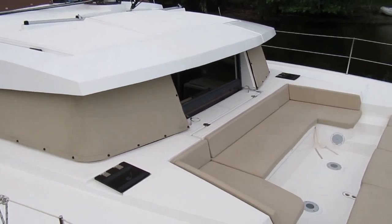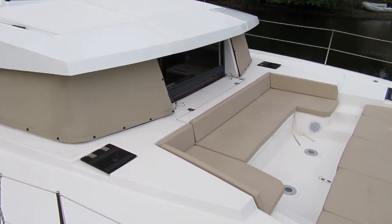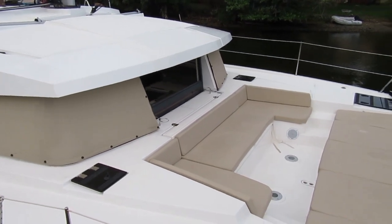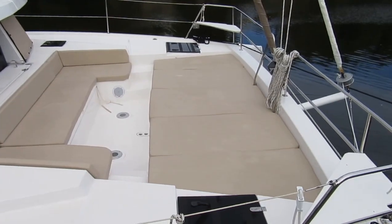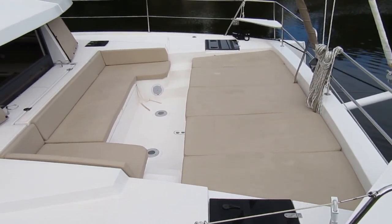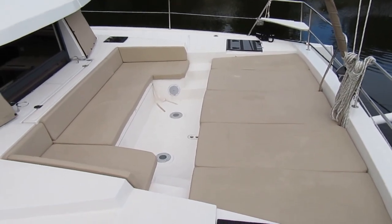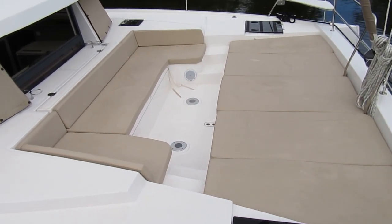You can see there that the front window opens, slides up and down. There's several positions in which you can open it. It's got full cushions here for the forward cockpit seating area, forward tramp area. There are two tables that fit right in that well there.